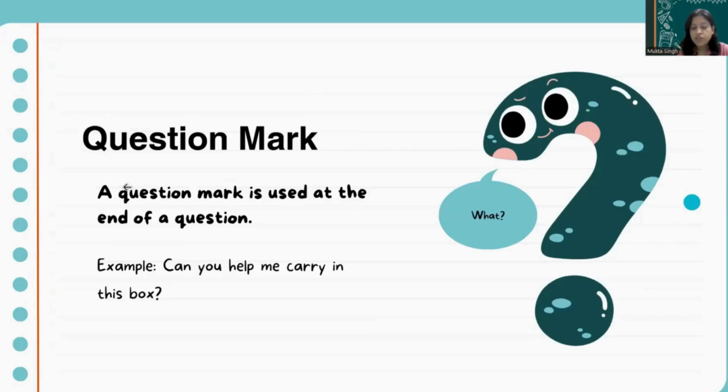Next, we have the question mark. And a question mark is used at the end of a sentence, at the end of a question sentence. Okay? The sentence where we are expecting an answer. We are requesting an information.